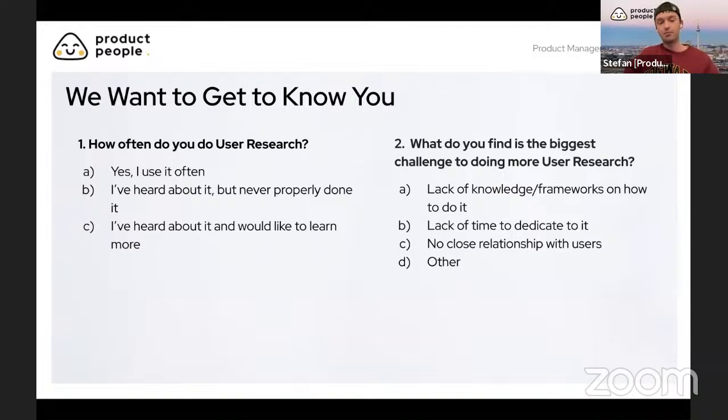And you have three possible answers here. One is yes, I use it often. Second one is I've heard about it, but I've never properly done user research. And the third answer is I've heard about it and would like to learn more.